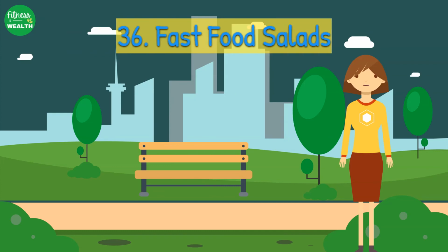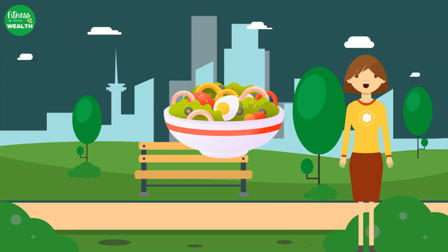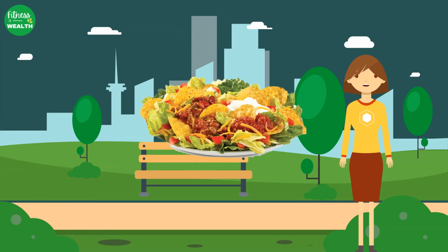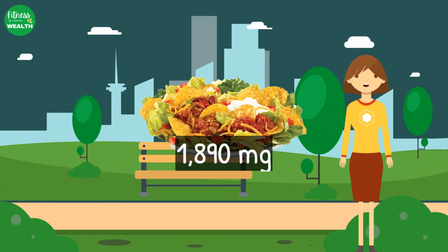Number 36. Fast food salads. Fast food businesses are attempting to advertise their salads to health-conscious customers, yet most of what they provide is just as unhealthy as their burgers. For example, Wendy's full taco salad has 690 calories and 1,890 milligrams of salt.